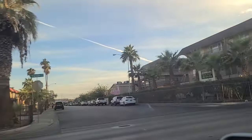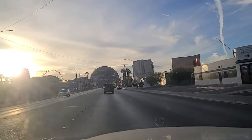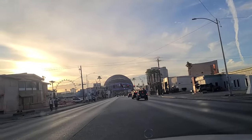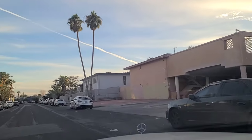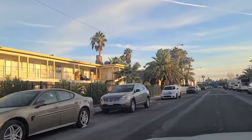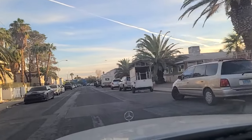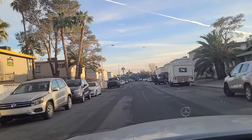And we're gonna go up here. And there's the sphere directly in front of us. We're gonna make a left here onto Royal Crest. Let's show you Royal Crest in here. Again, just steps east of Las Vegas Strip. You might have a lot of folks that live in here that work on the strip. Maybe they just walk over. I'm guessing, I don't know.